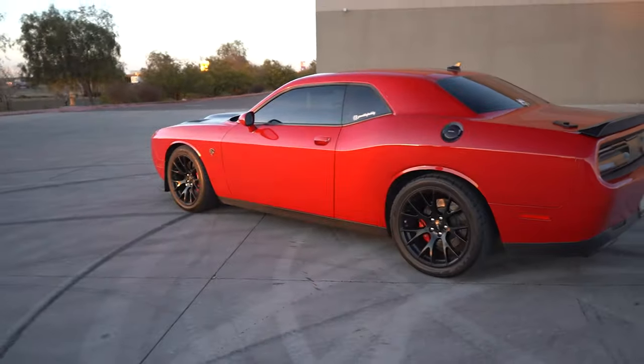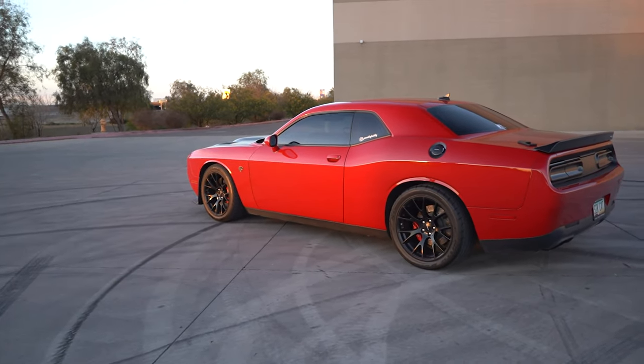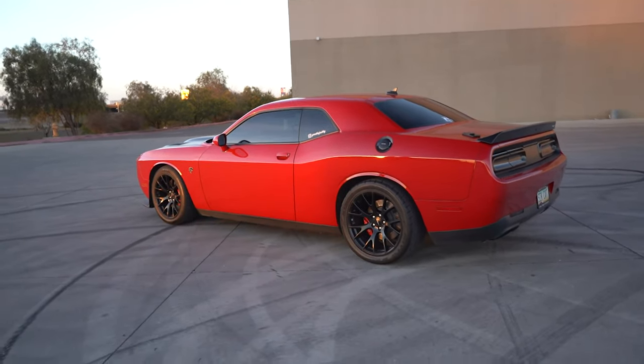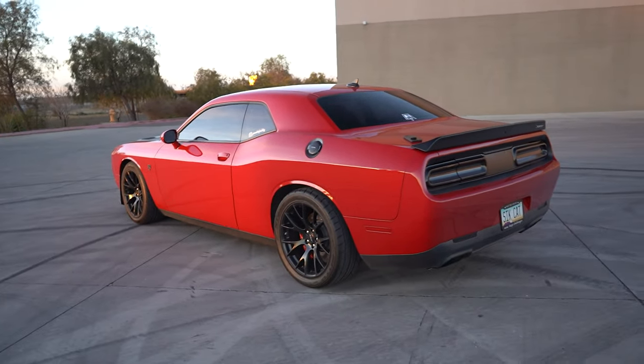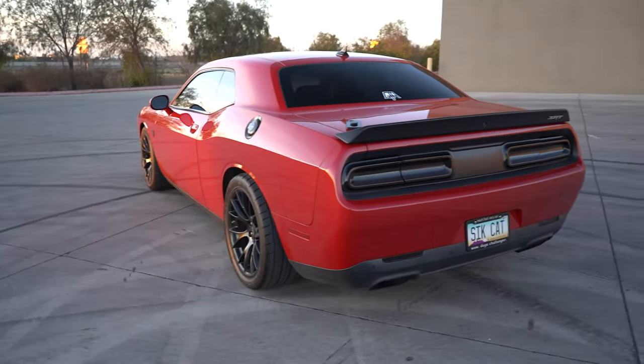I haven't really been able to push it because the tracks are closed because of COVID, so I haven't really been able to play with it, even though I could go to Mexico, you know. But I want to test it in a safe area first, because this is my first sports car. Before this, I didn't have my own car. This is my first car.